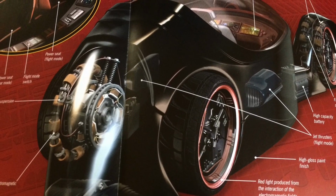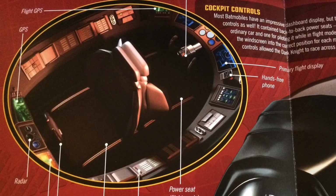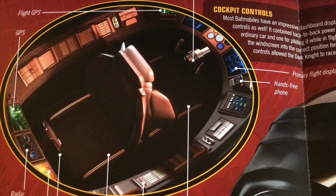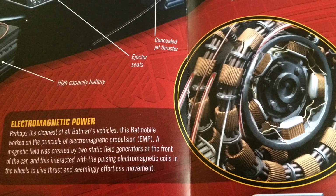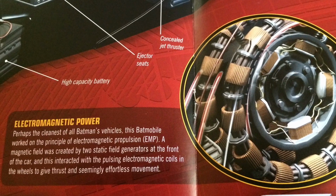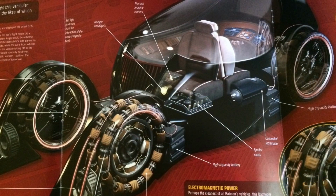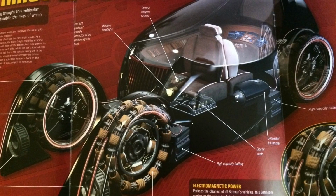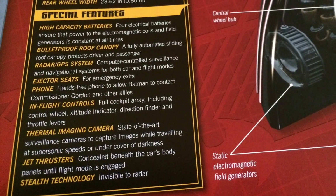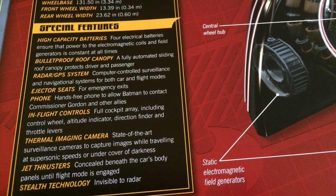The synopsis in the magazine does a pretty good job of describing the features for this Batmobile. It reads, "Fitted with a static field generator and with pulsing coils on the outer wheel trims, the Batmobile was propelled by the power of electromagnetism. The interaction of the two electromagnetic fields drove the wheels and launched the car at near jet speeds with very little drag. The car's plane-like cockpit contained twin seats and displayed the usual GPS, radar, and computer readouts. Most remarkable of all was the car's flight mode. At a simple flick of a switch, the Dark Knight could become airborne. The Batmobile was a scientific wonder, both on the ground and in the air."